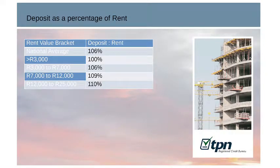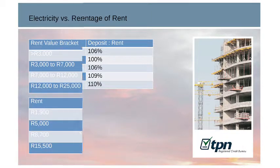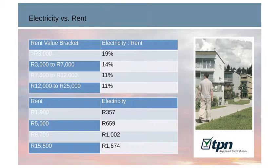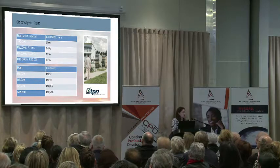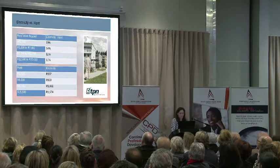We look at deposit to rent values. Again, the national average is 106%, but you'll see that the lower the rent is, the closer the rent is to 1 month deposit. And then as the rent gets higher, the deposit requirements increase with it. Electricity to rent. We see that the guys that battle the most are the below 3,000 Rand category, because 19%, nearly 20% of additional costs go towards electricity. And as you move down to the higher rentals, you expose less in terms of a percentage value to what your electricity costs will be.